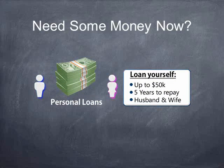I mentioned earlier your Freedom First plan allows you to borrow money. Again, there are no restrictions as to how you use the money.